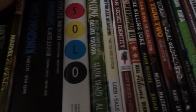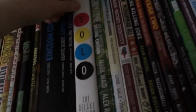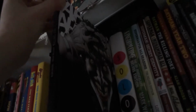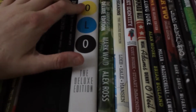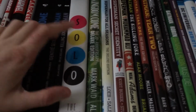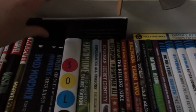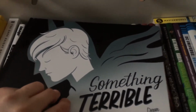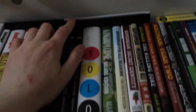They're in French, but it's Kingdom Come in French, Superman's Secret Identity in French, and The Killing Joke in French. I picked these up a couple years ago, actually. Solo, which I think they took a bunch of writers and a bunch of artists and told them they could do anything with the characters from any decade, anything they wanted. Since this is falling off this top, this is Something Terrible by Dean Trippe. You can get that as a digital copy online on his website, but I had to have a physical copy.